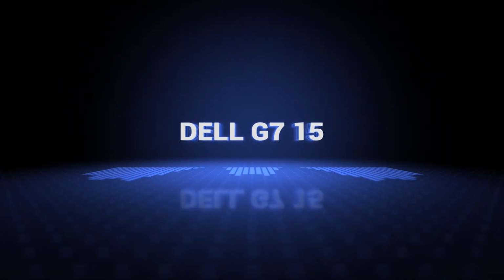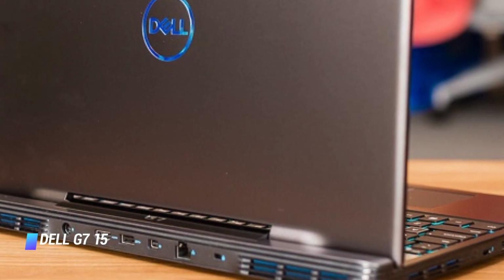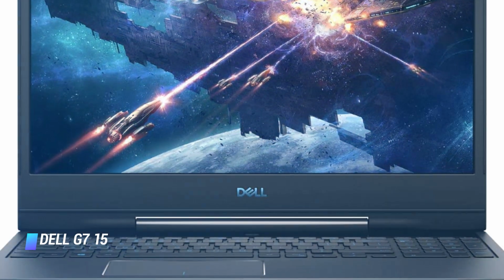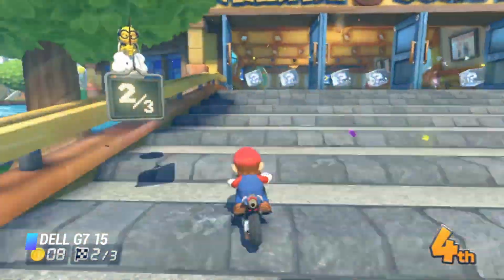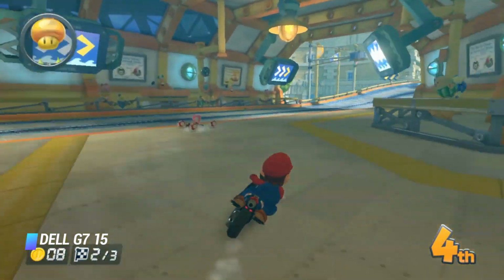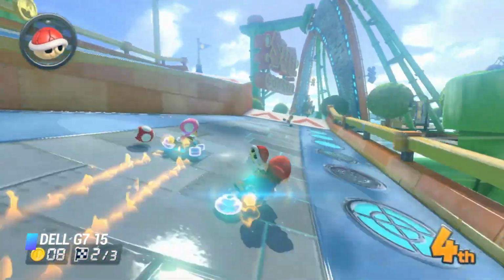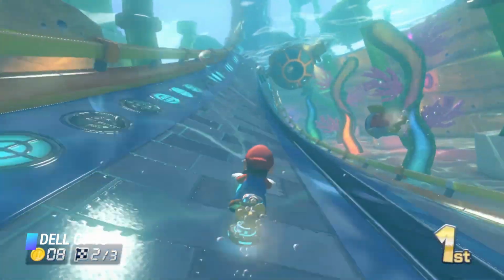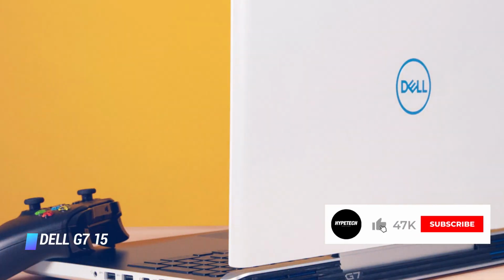Coming in at number 5, Dell G715. Meet the G715. Visually, the G715 is cut from a different cloth than either the Inspiron or the Alienware brands, giving the laptop an identity of its own, and it offers solid overall performance for all your multitasking needs. But more importantly, thanks to its Max-Q GTX 1060, you can expect good frame rates on AAA titles on medium to high settings. It's a great cheap gaming laptop, rocking a sports car-like design complete with eye-catching color.